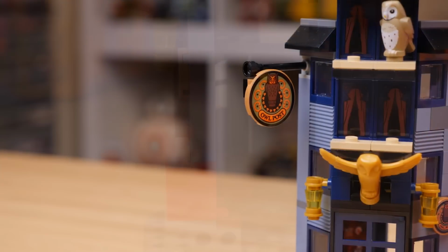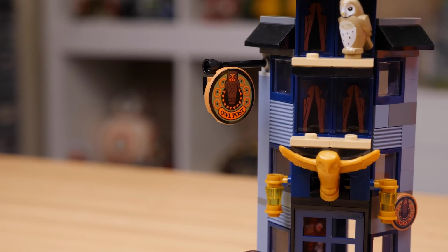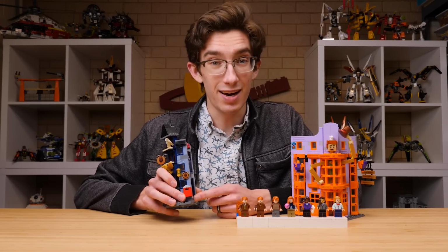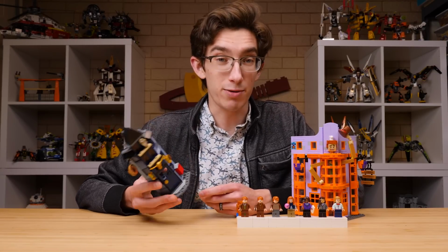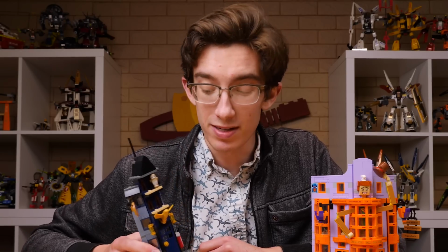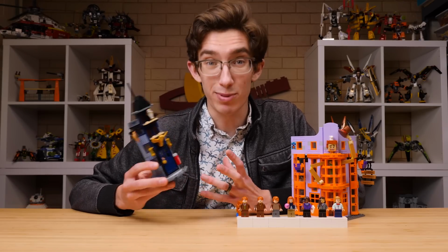Yeah, it's an interesting little build, but I'm not sure it adds a ton of value to the set. However, if we continue to see Diagon Alley expansions, as is hinted at by the connections on the base here, this could be a great way to start filling out some of your streets. We'll see if that happens. I'd love to get Diagon Alley playsets.